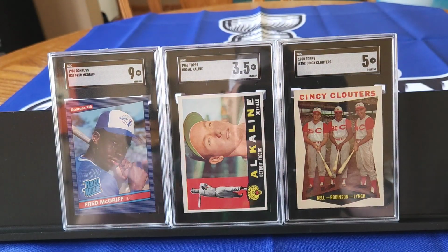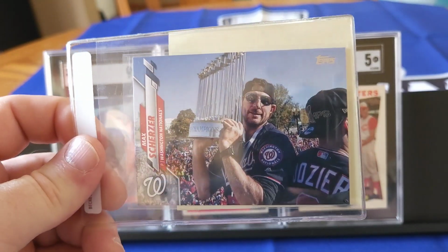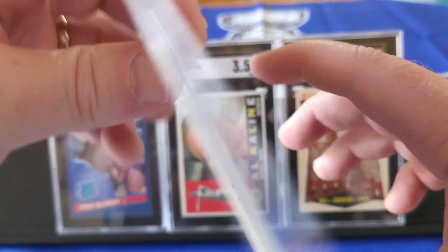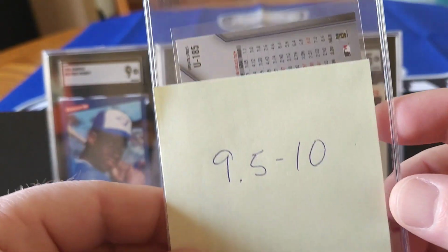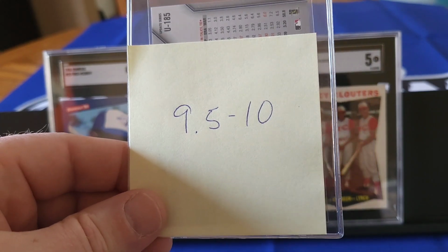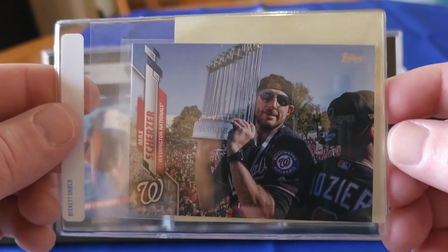Here's a 2020 Topps Max Scherzer short print with a World Series trophy. I don't know how much value this has even in a 10. I think Max Scherzer's a Hall of Famer. He's a Missouri guy. I would love him to pitch for the Cardinals before he retires. So I figured I would go ahead and send this in and keep it in my PC.